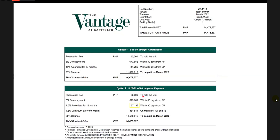So for the reservation fee, sorry, this should be 75,000. I'll just send materials corrected. So 75,000 for the Vantage, and then that's 5% down payment. Tas mag-start yung amortization of 15%, or we can do lump sum payments also para maging 57,000 lang per month for 19 months. Tapos lump sum every 6 months. Tapos the turnover balance of 80% will be on March 2022 pa.